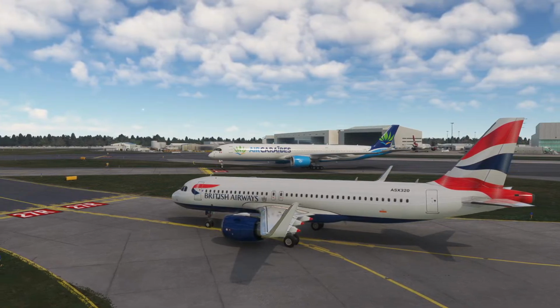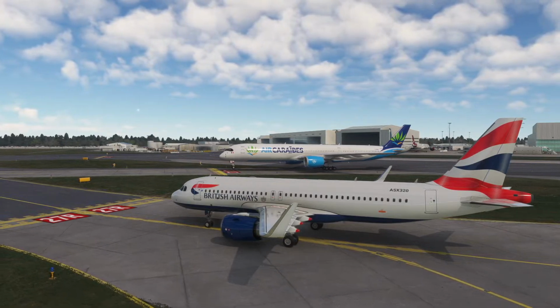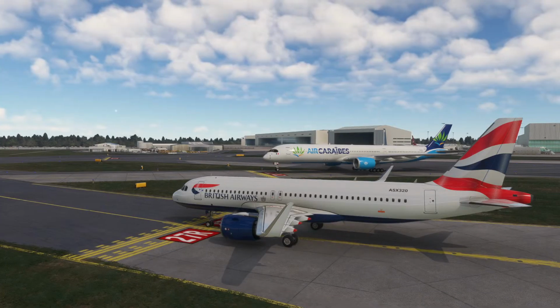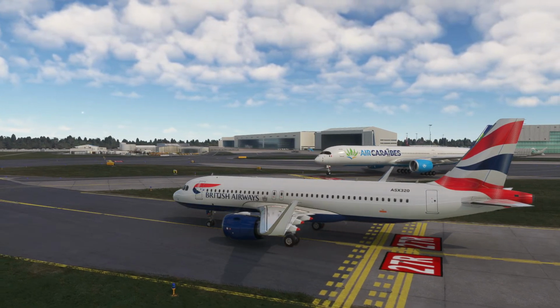Heathrow Tower, Virgin Tree 01, 10 miles east inbound, ILS runway 27 right approach. Virgin Tree 01, Heathrow Tower. Altimeter 29.9, wind 270 at 9. Cleared ILS runway 27 right approach.